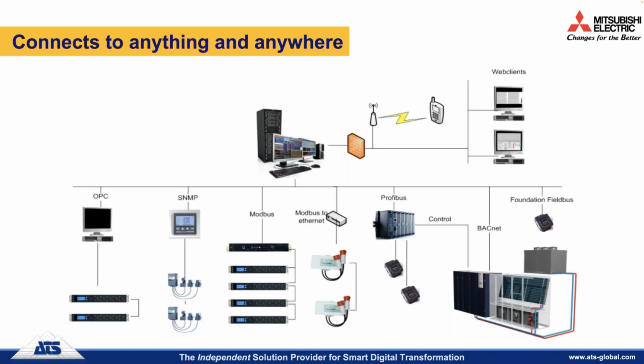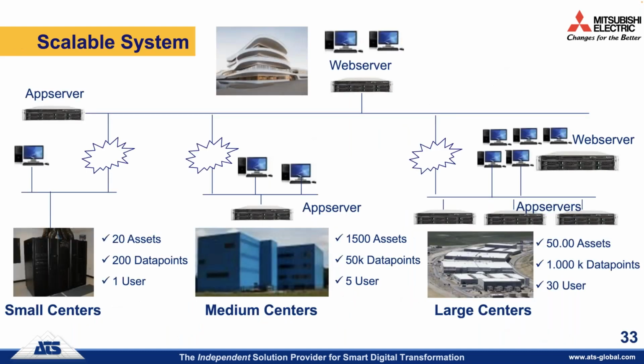So our DCM solution, by the way, is open. It's a software product, so we don't need hardware products to communicate with devices. So we can connect to any device and any protocol, only on software. It's scalable. So the interaction side, it's around 12 sites, maybe 150 users, maybe 3-4 million data points. It's quite big, but it can also be small.